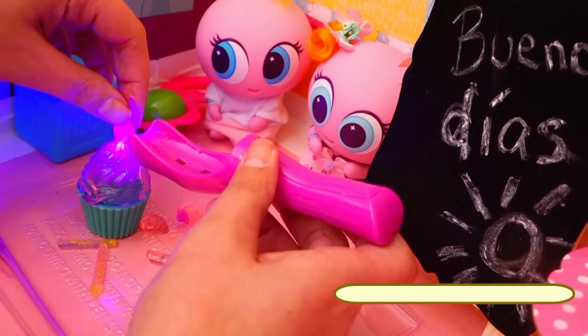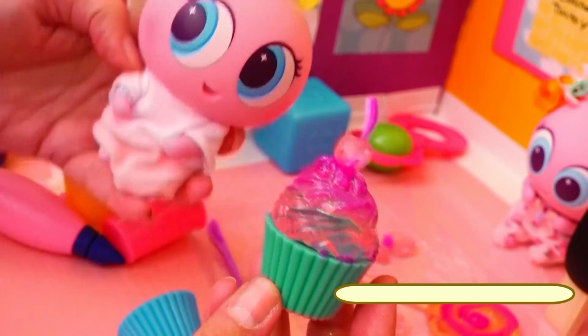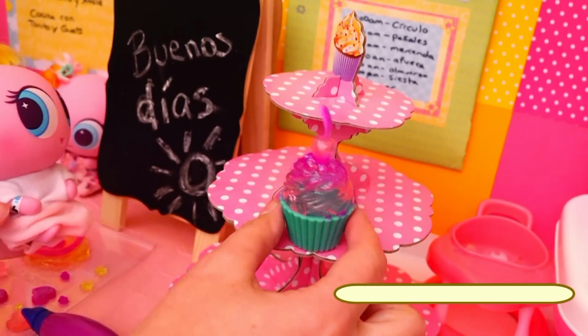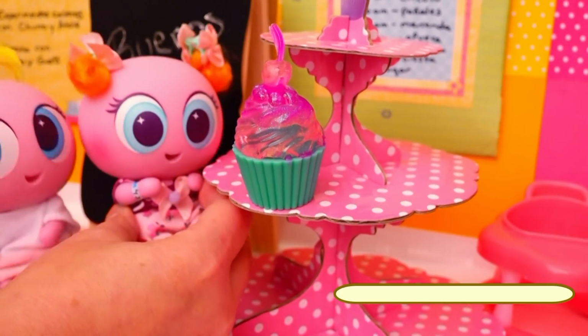And with a bit of gel, we're going to add the cherry. Do you like it, Susie Keen? She liked it. How about we put it here in the cupcake holder? Chivatita wants to see too. What do you girls think? Oh, they're super happy. They really liked it.